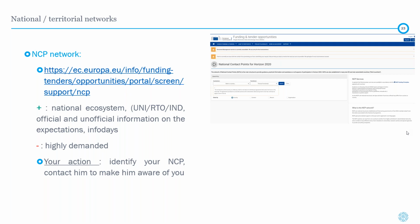And as one of their purposes is to have more people of their country participate in the project, in the program, they will give you interesting information. This is on the expectations. They do info days. They are rather active. So this is really interesting when you want to go to Horizon Europe or to set up a project. This is really interesting to get in touch with your national contact points. So the drawback is that they are highly demanding and well occupied, but most of the time they find time for everybody. So good, contact them. Do not hesitate.